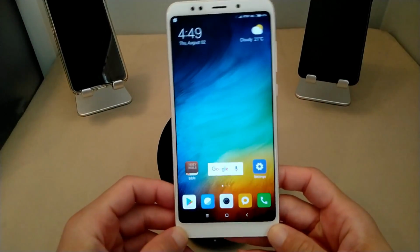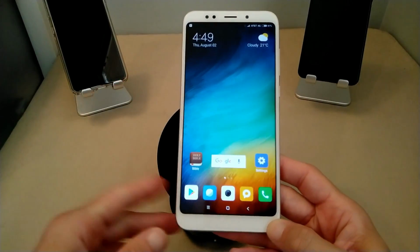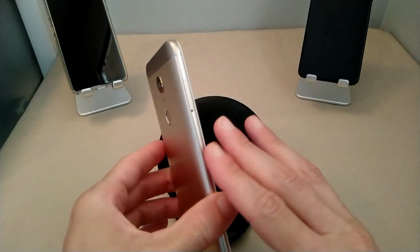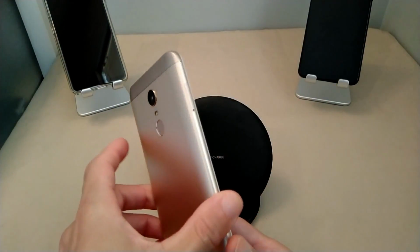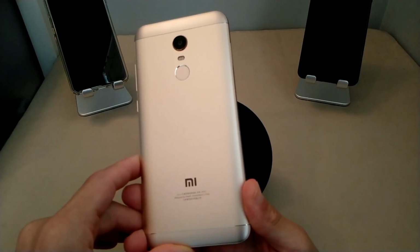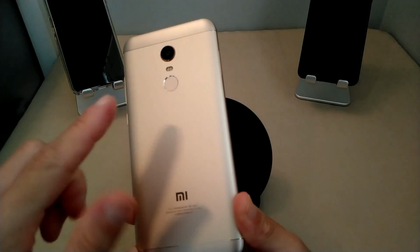Now, the build quality. I believe we've got Corning Gorilla Glass 3 on the front, and then we've got this gold metal along the sides and the back. And, you know, I'm a fan of this.